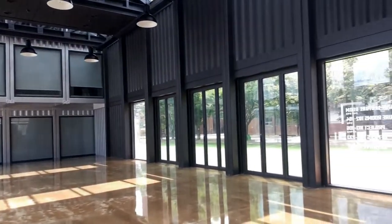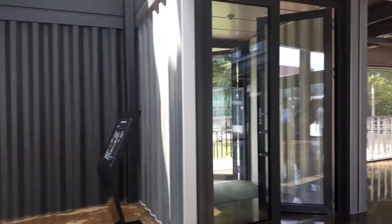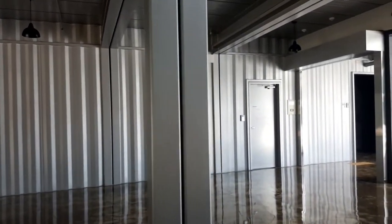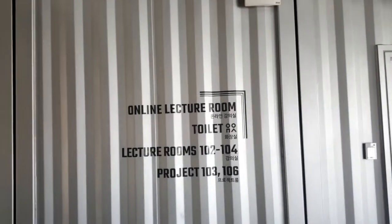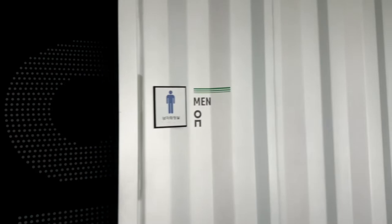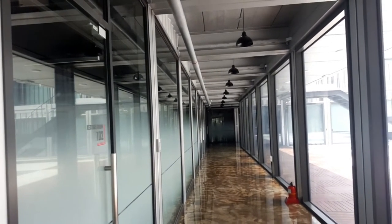I think this building is made of steel. It is made with cargo containers. We could take a look. You could see some classrooms. So we have online lecture rooms. We have project labs. They made a different kind of construction. So these are the classrooms. That's how it looks. And since it's summer break, the classrooms are not open as of now.